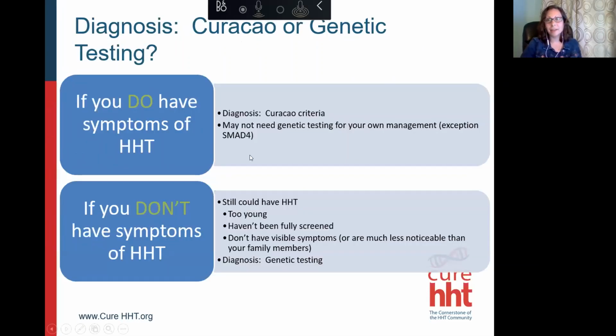I think Dr. McWilliams touched on this a little bit, but we have the Curaçao diagnostic criteria and we have genetic testing, and sometimes people ask us, why should I use the Curaçao criteria or why should I use genetic testing? If you do have symptoms of HHT, you could very well be diagnosed with the Curaçao criteria that Dr. McWilliams went through, and you may not need genetic testing for your own management. I'll throw in the caveat that that might be with the exception of SMAD4, and I'll mention some of those things a little bit later on in the presentation.